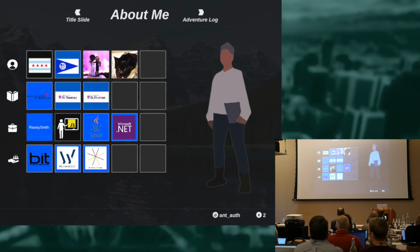Business-wise, me and my husband own Rahway Smith. My husband's last name is Rahway. My last name is Smith. We do all types of development things. Most recently, we've been doing a lot of C, Java, .NET, and those sorts of things.